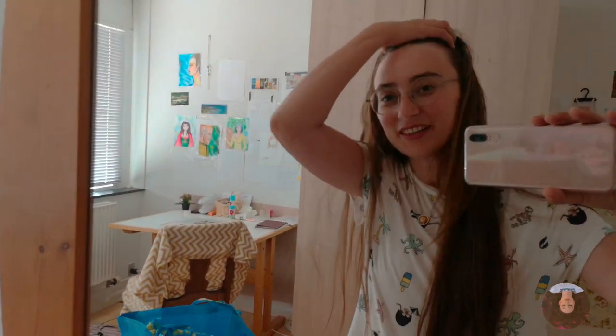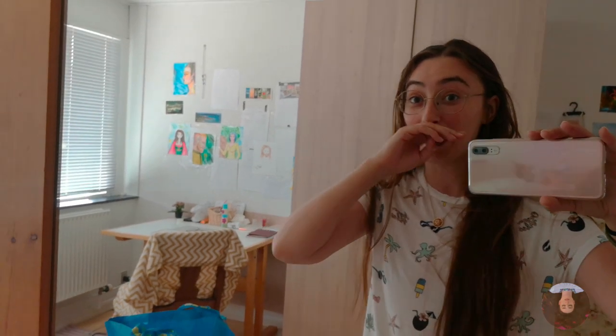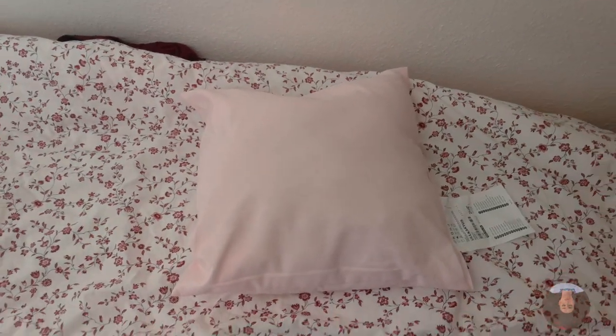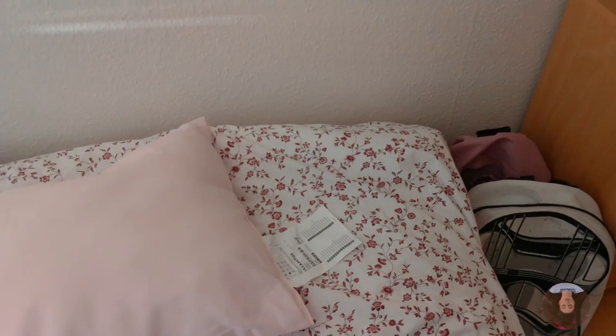I'm sweating all over. It was so hot outside, and I think I already have a sunburn on top of my lip because I feel it burned. And I want to show you what I got. I bought this small decorative pillow for 29 kronas. It was a good deal. I bought a pot as well, but I already took it out in the kitchen, so I can't show you that.